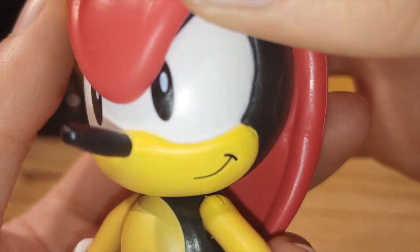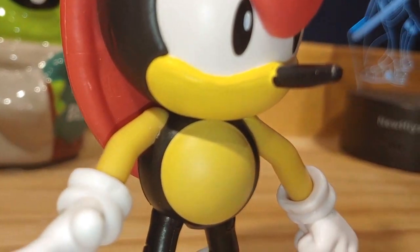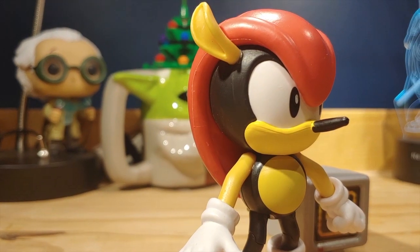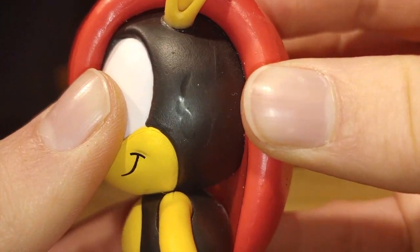The eyes look really good, and also the mouth looks good as well, and the oval in the center looks very good, and the nose looks alright. Right here, you can kind of see some tan. It's kind of hard to notice, so it's completely fine by me. Other than that, it just looks great. There are some weird sculpting things, like right here and also right here.